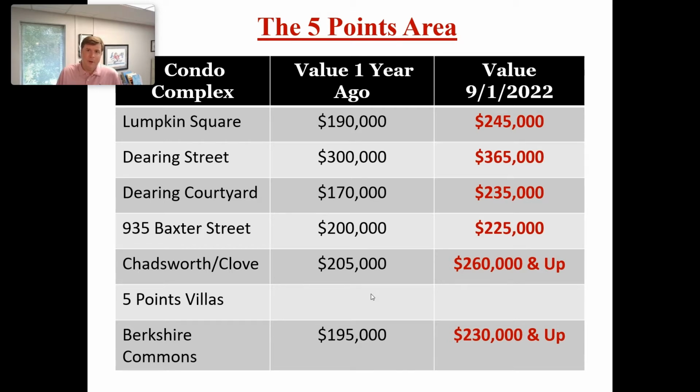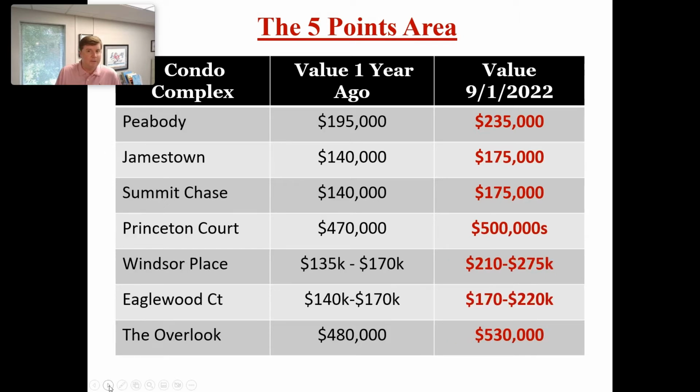Berkshire Commons, if you know where this is, it's down off South Millage on Davis Street, small little complex. Those are great little condos, 195 about a year ago, and now we're probably looking 230, maybe up to 250 if you got upgrades. Peabody, right behind the Theta Chi house, you're looking at 195 going up to 235. Jamestown, 140 up to 175, which is right there on South Millage. Summit Chase, if you're an owner, we're probably looking at that ballpark range of 175 now.